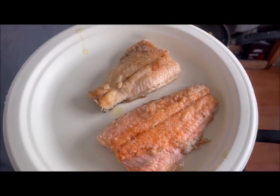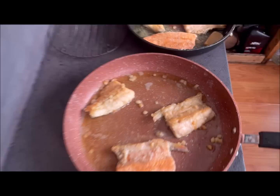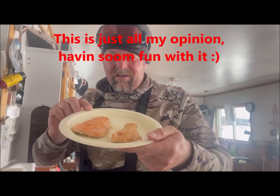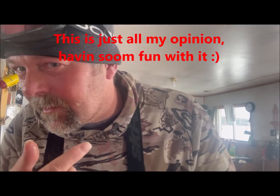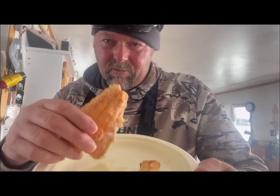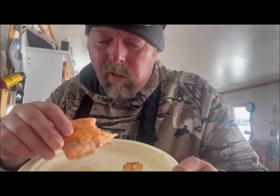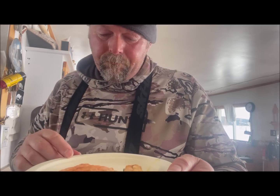All right, taste test time. I'm going to let them cool down a little bit first. I'll probably slide those over to the side of the pan and get the last couple of pieces on there. All right, taste test time. Now, look, got a pretty good tan since I came down here. Yeah. I'm going to try the best one first. We all know this one is the best one. He's a little drier. A little firmer.